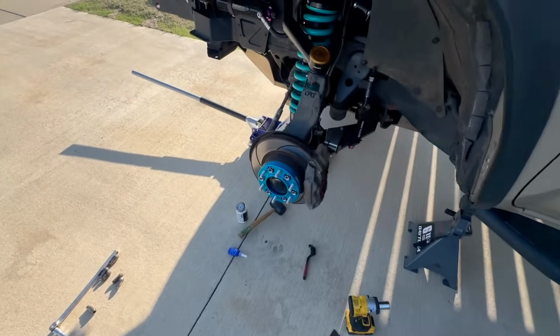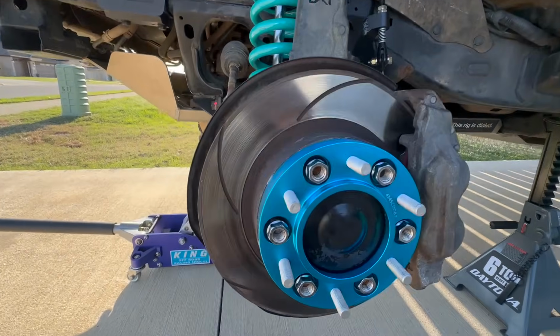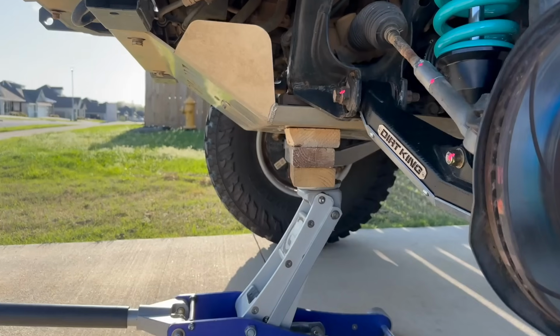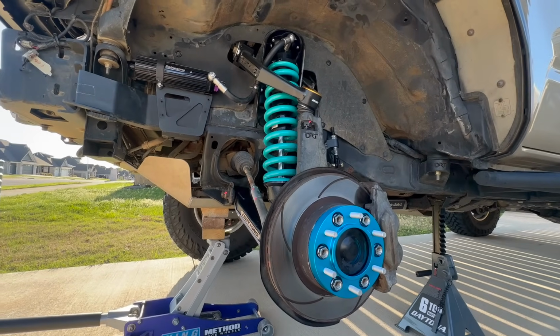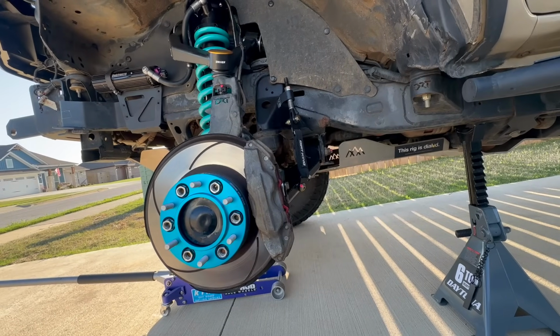All right, we're taking the wheel off right now. And I just put the spacers on. Dude, one thing I just noticed is, look at all these wood pieces I have to stack. This thing droops like crazy. It is crazy how much this droops. That's immediately what I noticed, which is pretty sick.